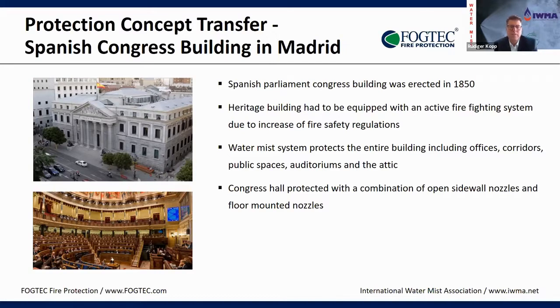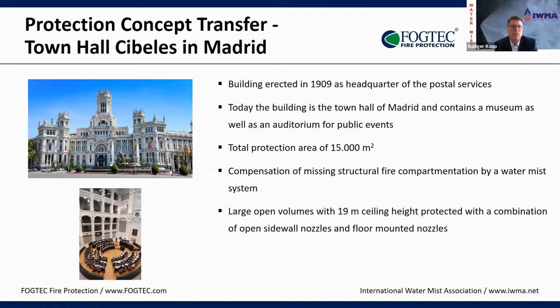But again, there was a challenge here in the main Congress hall, which you see on the lower photo. And again, we had a challenge with the height here. And again, the concept that has been developed for the Elbphilharmonie has been adopted to this Congress hall, with a combination of floor-mounted nozzles with sidewall-mounted nozzles. And this has been taken to other projects.